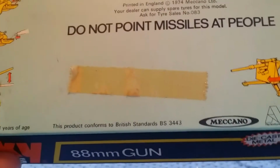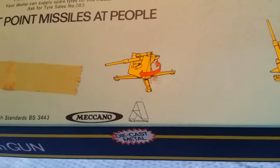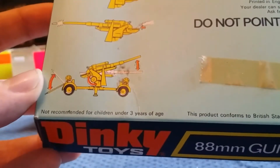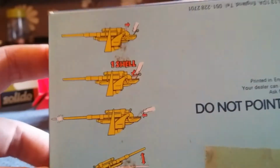This product is not in focus and is not going to focus, so fuck you. This product conforms to British standards BS3443. Meccano. The Airfix group. This is an Airfix thing? Is this what Airfix did before they made model kits? Not recommended for children under 3 years of age. Yeah, it is a model gun that fires.